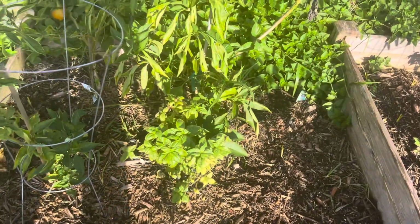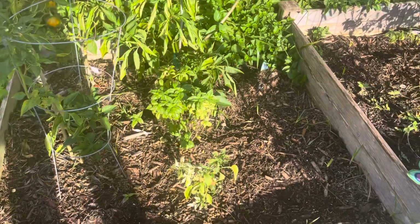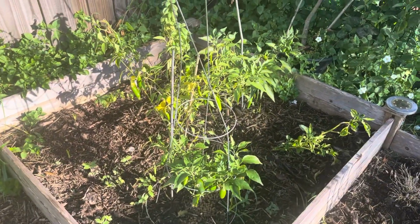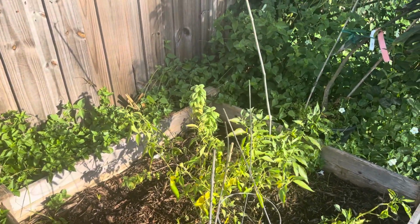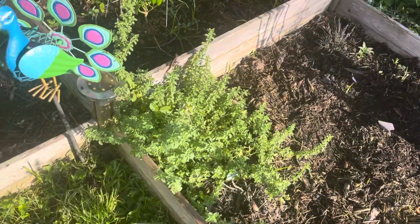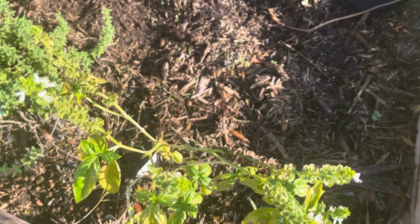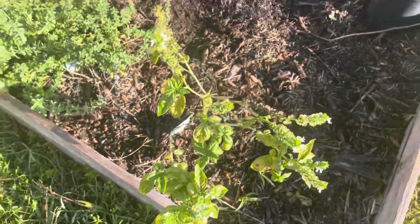So basil starting to come back in the middle. I did let it go to seed. I've been clipping off the little flowers as they dry at the top to collect for seeds. I'm going to have a jalapeno, 2 of those, and then my serrano, another basil back there, my oregano bush down here, and then this is some more basil. So as these dry up and turn brown, I've been just clipping them and then collecting the seeds.